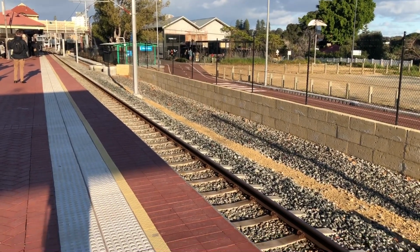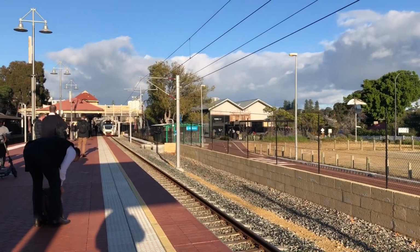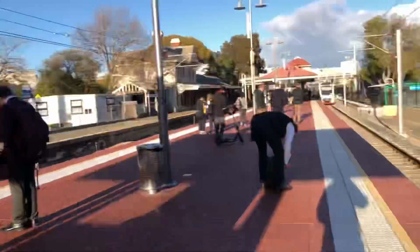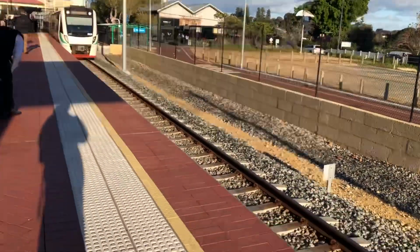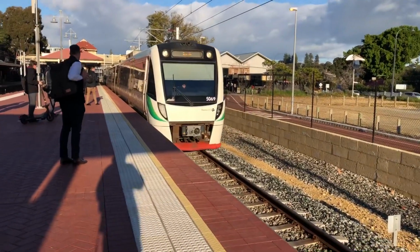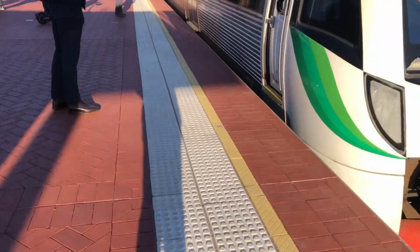Now wait for our train to come in here. Alright, and here's our train entering from the Claremont sidings. 2862 on a 995 service. I just took a 23 over here, which is actually... Oh! You guys missed it! You guys missed it, this train, for sure. Set 69. Let's get on board. Set 69.